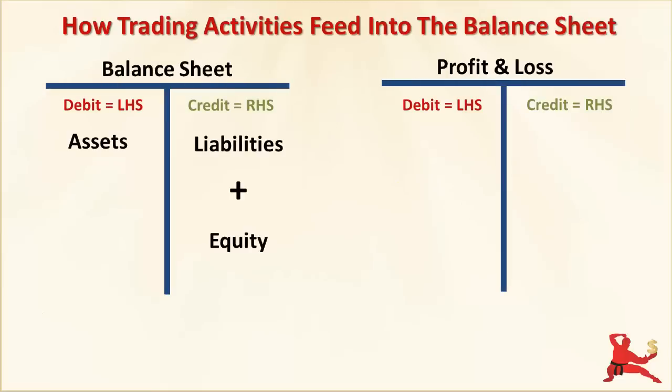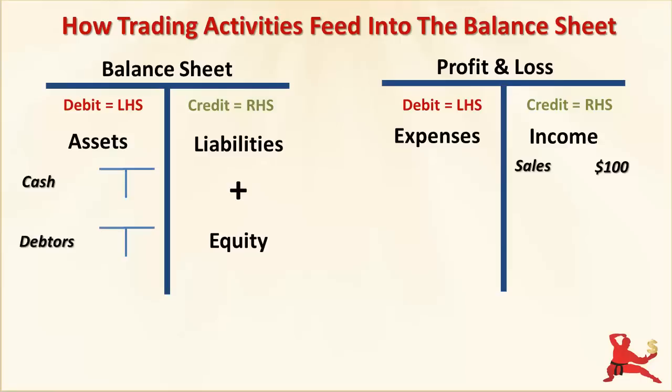The profit and loss is also a T account, just like the balance sheet. All income items are credit or right-hand side items, and expenses are debit or left-hand side items. So when you receive income, that is recorded as a credit to an income account in your profit and loss. Let's use sales as an example. You make sales of $100. Let's say $50 was on cash terms and $50 was on 30-day terms.